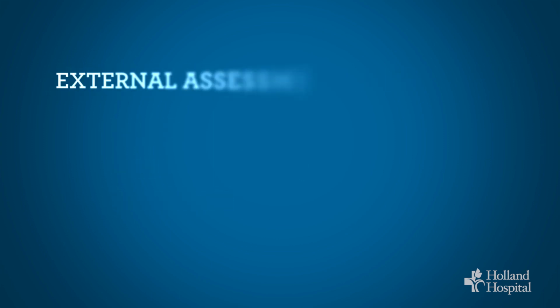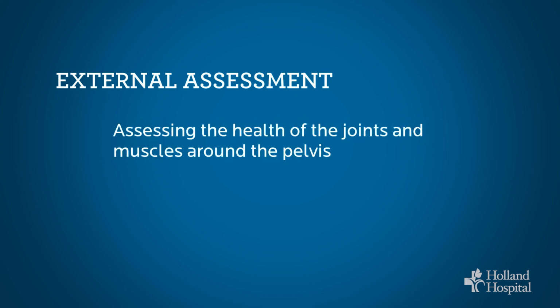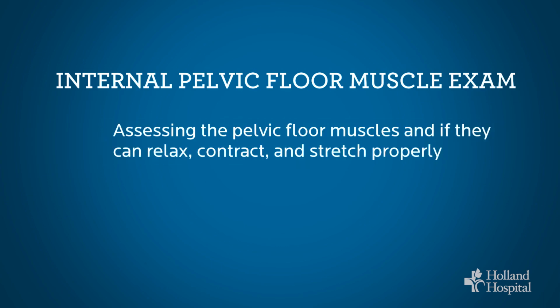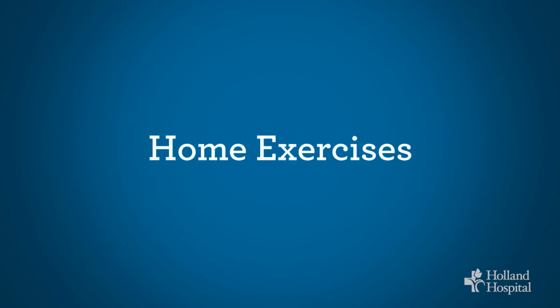We'll then do an external assessment of the health of the joints and muscles around your pelvis. Then, with your permission, we'll do an internal pelvic floor muscle exam to make sure that your muscles can contract, relax, and stretch properly. From there, we'll develop a treatment plan and give you more specific instructions for an individualized home exercise program. So here's a few exercises for you to try at home.